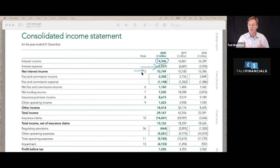So the way to think about this is, if we were thinking about Coca-Cola, for example, the interest income is the equivalent to the sales. The interest expense is the equivalent to the cost of sales, and therefore the net interest income, what we call NII, is the equivalent of their gross profit.